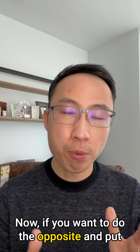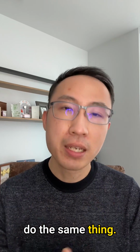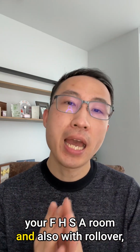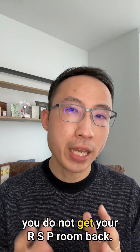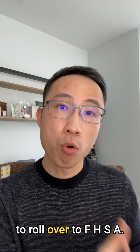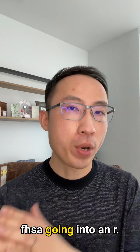Now, if you want to do the opposite and roll your RSP into a FHSA, you can also do the same thing. However, in this case, you will be limited by your FHSA room. And also with rollover, you do not get your RSP room back. So it's very rare for an RSP to make sense to roll over to an FHSA. It usually only makes sense for FHSA going into an RSP.